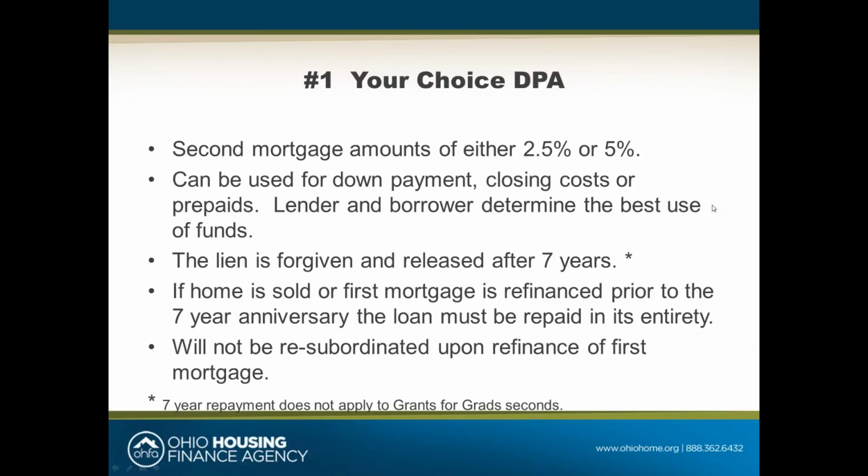We decided September 1 of 2015, we changed the product so you can either get 2.5% or you can get 5% down payment assistance. So we called it Your Choice, because it's your choice. You can do whichever one you want. So the second mortgage amounts are, as I said, 2.5% or 5%. You can use it for whatever you want. I don't care what you use it for. You can use it for down payment, for closing costs, for prepaids, to pay a borrower single premium. You can use it for whatever you want.